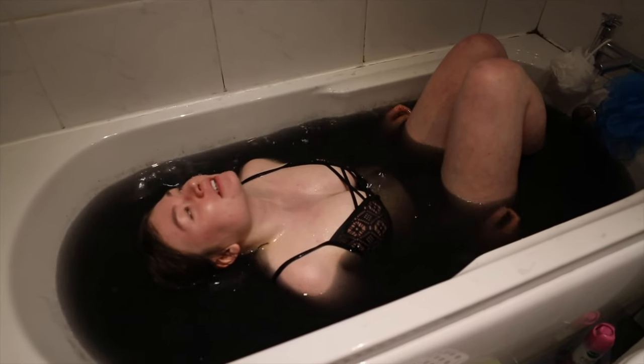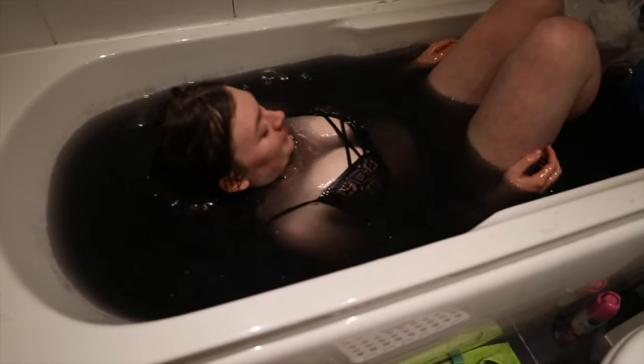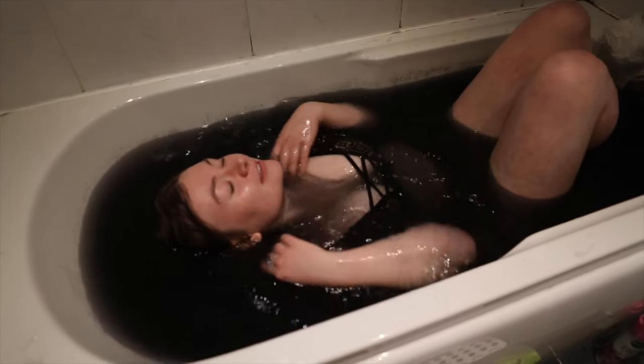This was the complete opposite. It was pretty opaque and turned the water jet black, with glitter floating on top of the mixture. It was exactly the right kind of visual I was after, and made for a really successful shoot.